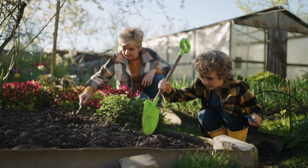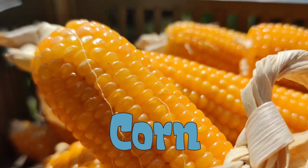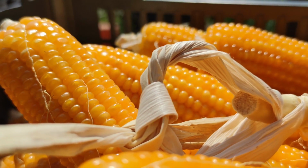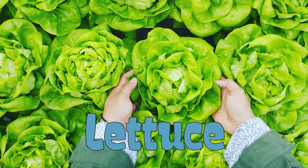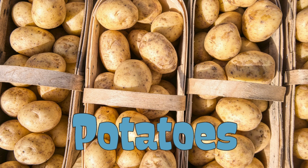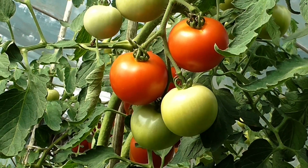Do you know what a granja is for? What a farm is for? It's to grow food and animals. So we already met some animals that live on a granja. What kind of food grows on a granja? Corn, maíz, carrots, zanahoria, lettuce, lechuga, potatoes, papas, tomatoes, tomates. Those are all foods that are grown on a granja.